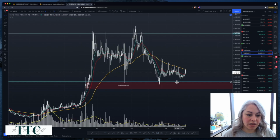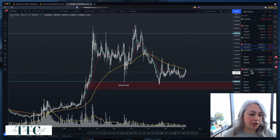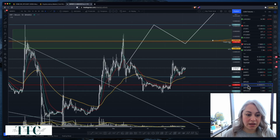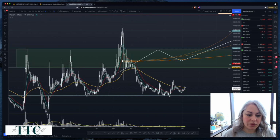Theta BTC is creating the higher low. Now it's still got work to do though, it needs to come up to create a higher high, so we want to keep an eye on that one. XRP BTC has pushed up, created, yeah, fine, I think I went through that one anyway. XLM has created the higher low, now needs to create the higher high.